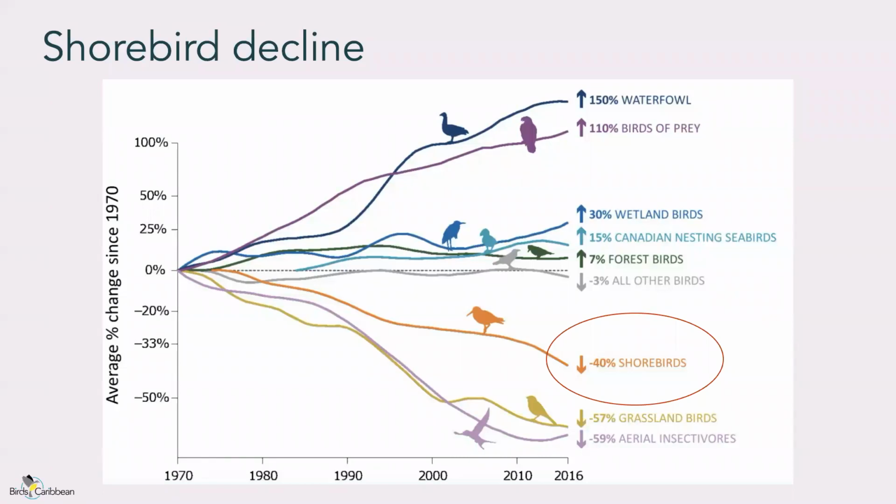One of the important things that we should recognize is that shorebirds are in decline. They're one of the groups that has dropped 40% since 1970, in the last 50 years, basically. So they're a very important group for us to monitor, so we can understand what the populations are doing and try to determine why populations are dropping, and maybe we can help mitigate those population drops and begin to hopefully see increasing numbers of shorebirds as opposed to a continued decrease.